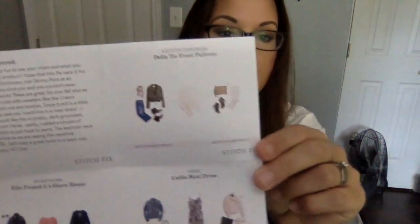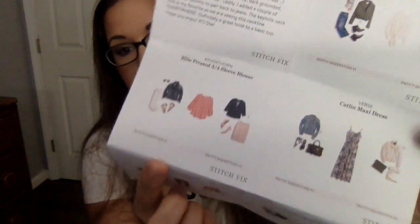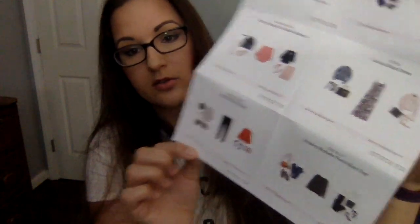Alrighty. So let me look at what the styling card has to say on how they would like me to style these. Let me go get that real quick. Alrighty. So it looks like my stylist is Shal. And this is how they think to style a lot of this stuff, which, if the dress fits, I pretty much have a jean jacket to wear with it. I always like keeping these to reference what to wear.